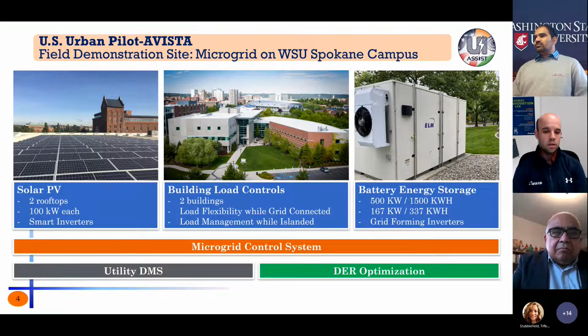But we are adding a connection to that as part of this project, and that will be between the microgrid control system and a new external Volt-Var control algorithm. So that's the piece of the field deployment that we'll be adding to what's existing out there, in addition to the modification of the inverter settings.